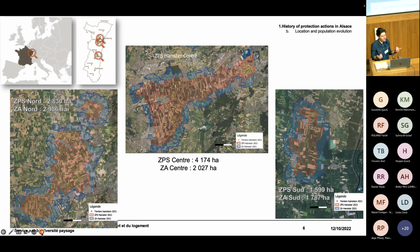We want to do it together, and we are building also the rules, the agri-environmental measures, with the farmers. They are involved because they do the measures. They are doing it. And yeah, it's a huge management with the Chamber of Agriculture. So we have to manage all this collective area, an association of farmers.